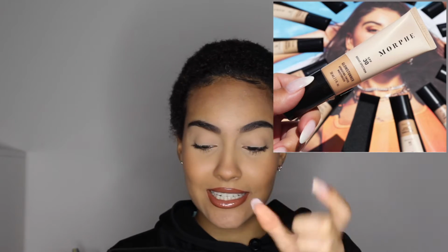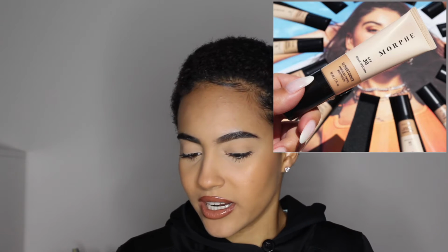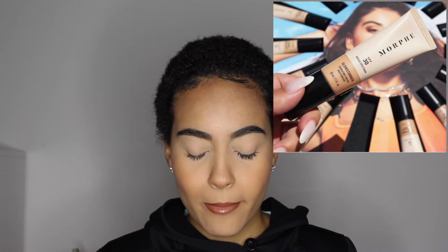The bottle looks really pretty. I will say the component that contains the tinted moisturizer is really pretty. I would not pull this out and be embarrassed. This is nice. Would I go out of my way to try it? No. But if I happen to find myself in a Sephora and they have this, I would probably just pick it up and try it.